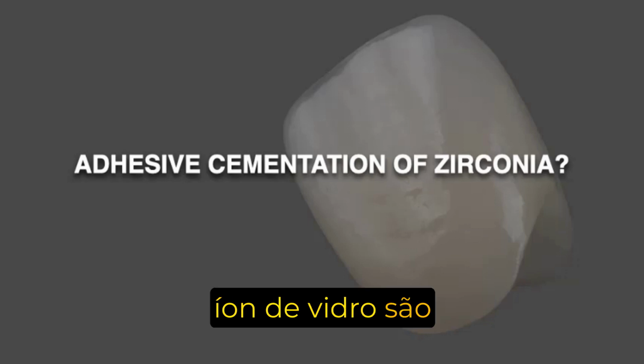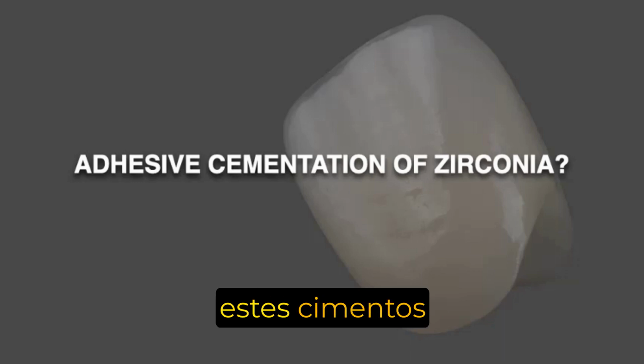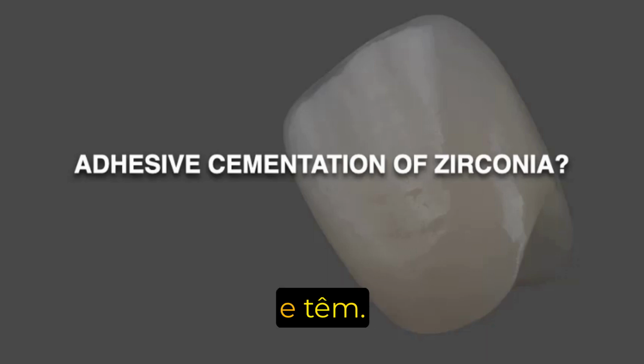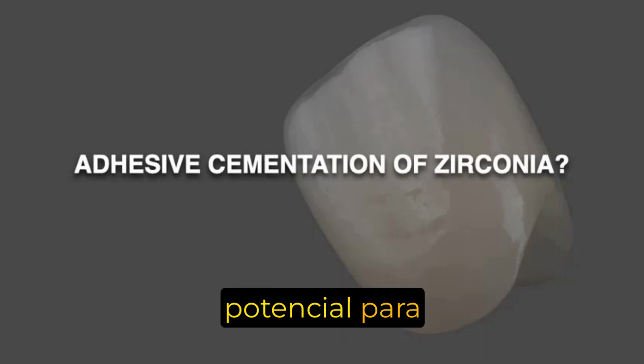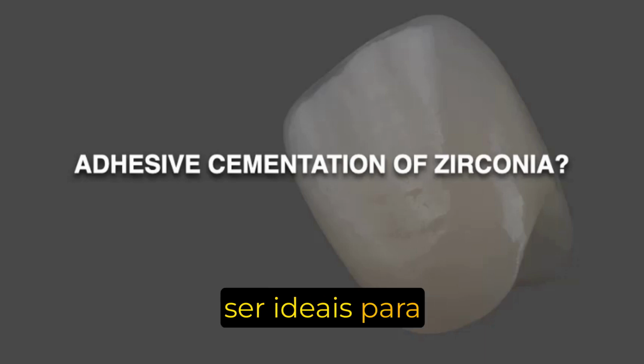Glass ionomer cements are easy to mix and apply, making them a convenient option for cementation. These cements release fluoride, which can help prevent secondary caries and promote long-term oral health. Glass ionomer cements are biocompatible and have a low potential for causing irritation or sensitivity. However, these cements exhibit lower bond strength and inferior aesthetics compared to adhesive resin cements. They may not be ideal for high-stress areas or for achieving optimal cosmetic results.